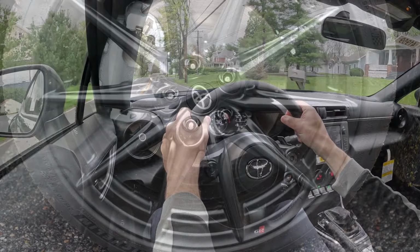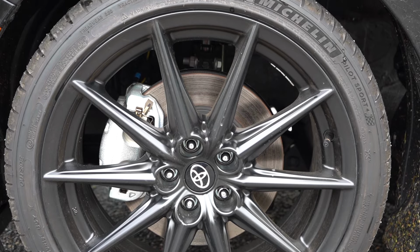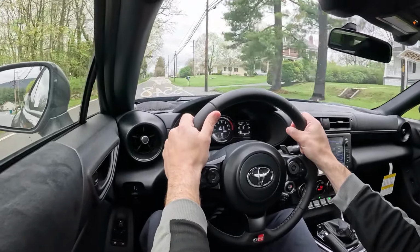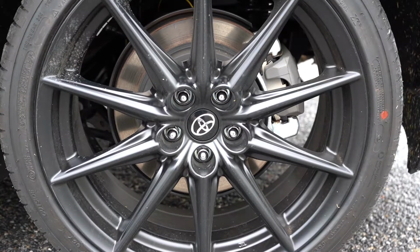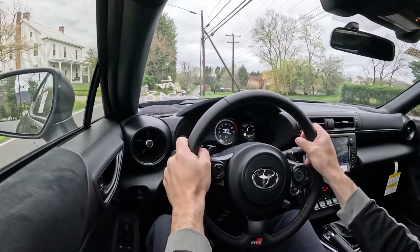Up front, you will find 11.6-inch ventilated front discs for the base and premium trim levels. However, the Torino edition is going to bump that up to 12.8 inches, and yes, they will be Brembo front discs, so you gotta love that. A little bit of braking, a little bit of stopping power with the Torino. In the back, 11.4-inch solid rear discs. As far as that 60 to zero stopping distance goes, that comes in at an insanely impressive 107 feet.